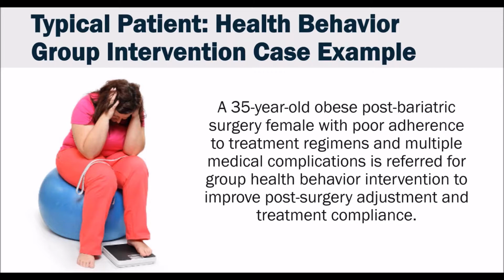In this case example, the actual intra-service time, so the time that you spend with the patient in the group setting, for this case example, we had it for 55 minutes. A couple other things important to note: group intervention has to have at least 2 patients. So for it to be considered a group, you have to have at least 2 or more patients. And again, what you would end up doing is billing for each individual participant in the group.